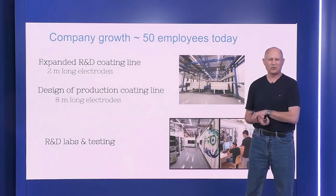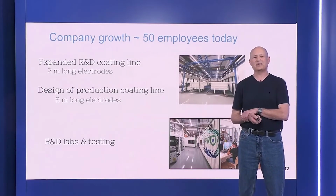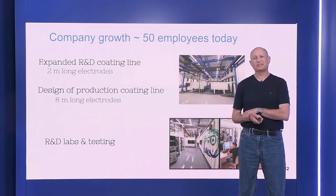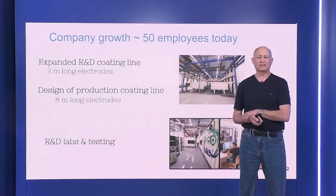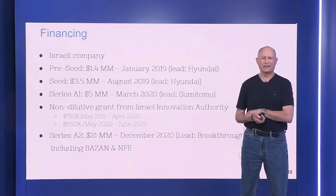In addition, we have a lot of other R&D activity to improve the quality of the electrodes and to check their stability. So far, we have reached 50,000 cycles and about 5,000 hours. And we plan to get to on the order of 100,000 cycles, testing and showing that there is no degradation in the electrode in that time frame.